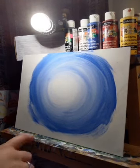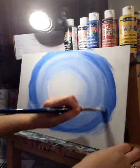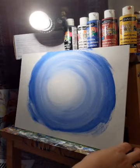All right, so now that I put that extra blue on there, I'm gonna go back over and put some more white, because I do want it to be lighter than that. So this is like a wet on wet technique.